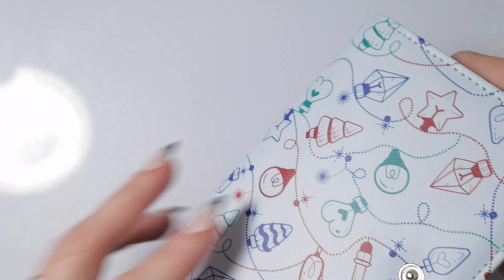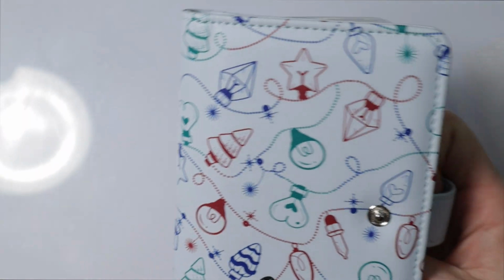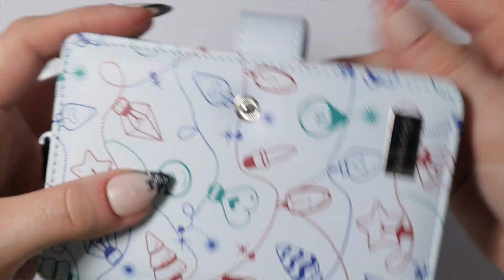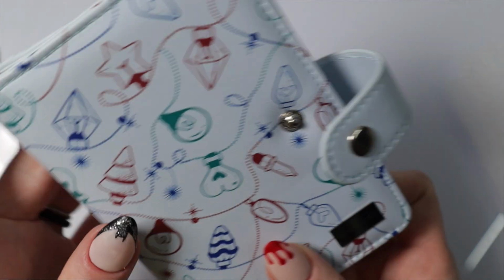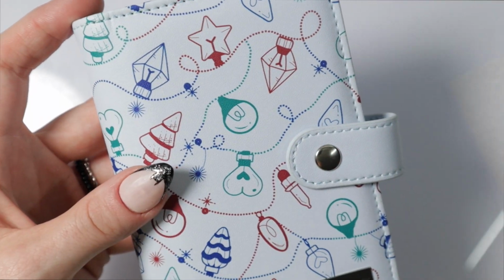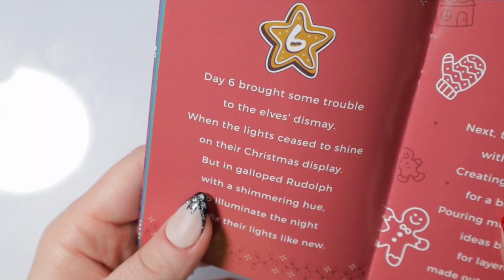So if you don't have one of these already, they can hold your stamping plates. And I love this because that means I can put all of my holiday plates in here, especially the ones that I've gotten in this box. This is so freaking cute. I can't stop thinking that's a butt cheek, so I'm sorry. This is so cute. I love this. They did such a great job, and I love that it's like multicolored. This is so freaking cute. Good job, Maniology.